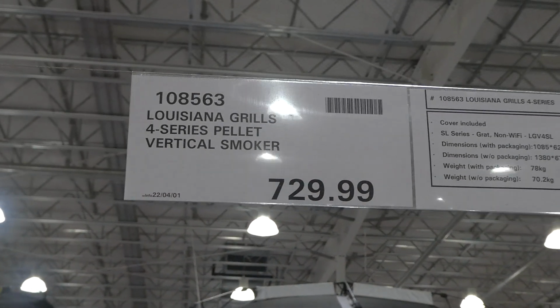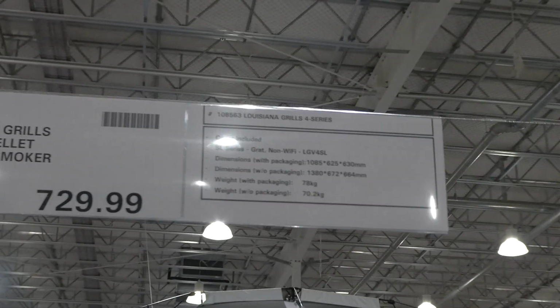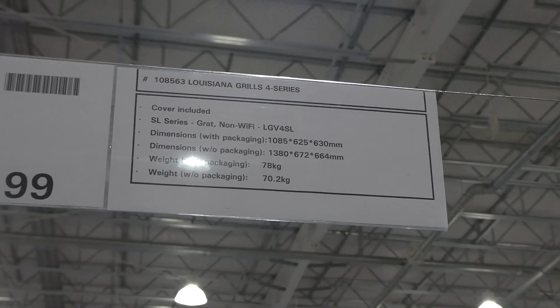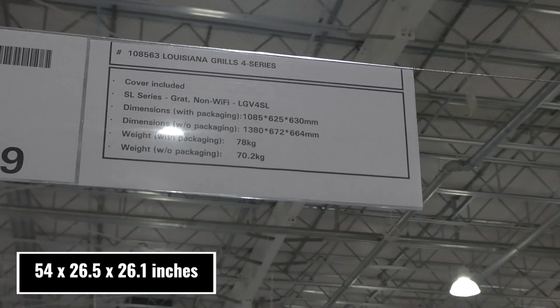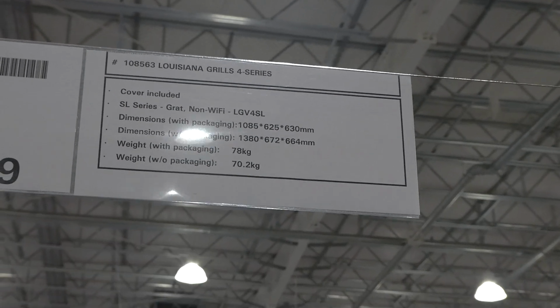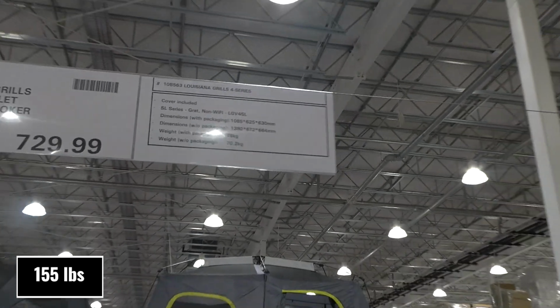Louisiana Grill's 4-series pellet vertical smoker is $730. It comes with a cover. It's an SL series, non-Wi-Fi, LGV4SL. The dimensions without packaging are 1380 by 672 by 664 millimeters, and without the packaging it weighs 70.2 kilos. So they've got it set up here.